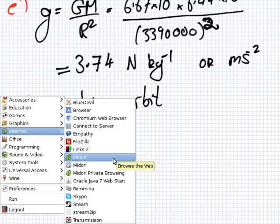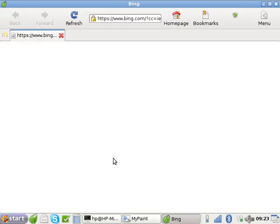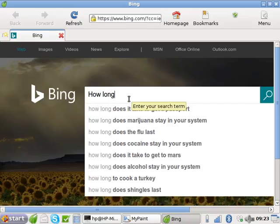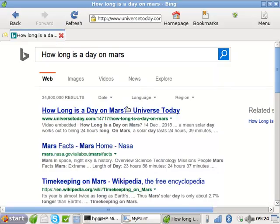What did you say the time was? I just said the time was 7.65 hours. No, that's for the moon to go around. We need to know how long a day is on Mars. It shouldn't be 24 hours. Does anybody know? Is it like 25 hours or something? A little longer, or a little shorter? We'll find out. Type in how long is a day on Mars. One day and 40 minutes. Really? So it's nearly the same as Earth.